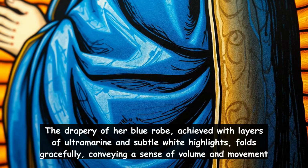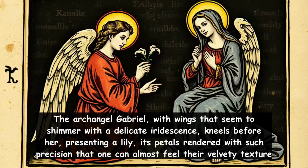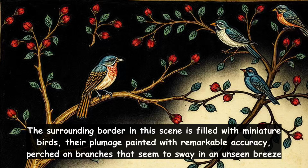of volume and movement. The Archangel Gabriel, with wings that seem to shimmer with a delicate iridescence, kneels before her, presenting a lily, its petals rendered with such precision that one can almost feel their velvety texture. The surrounding border in this scene is filled with miniature birds, their plumage painted with remarkable accuracy, perched on branches that seem to sway in an unseen breeze.